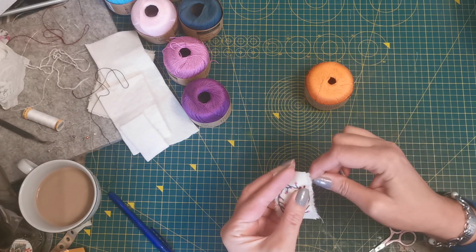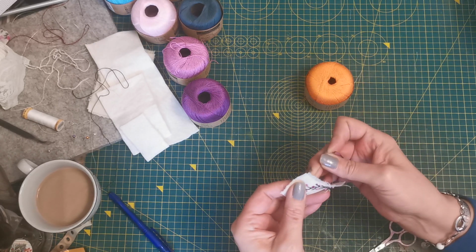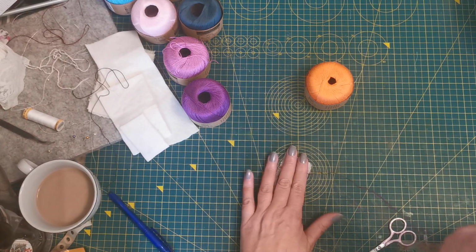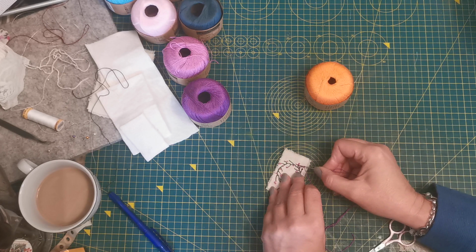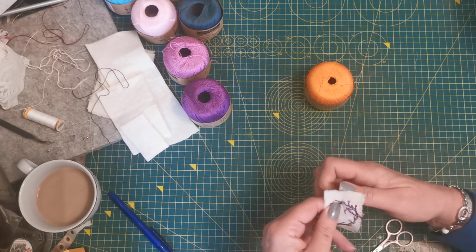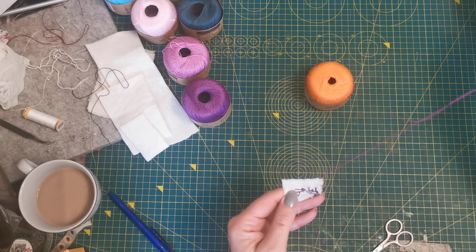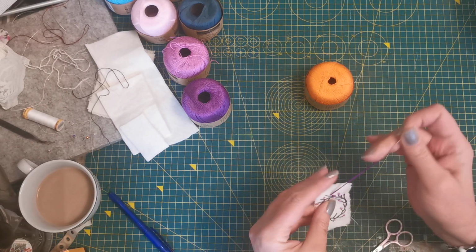Just like filling in the gaps. Not that far out, Claire, come on. With these little damson knots, French knots. That's weird. I don't know what happened there.